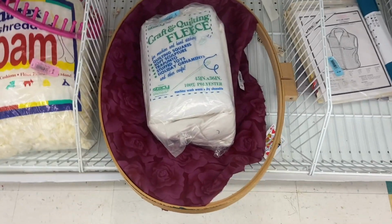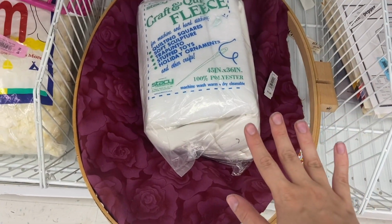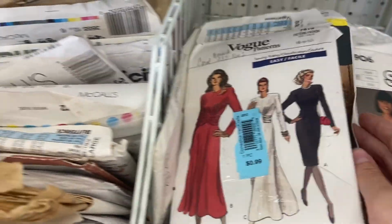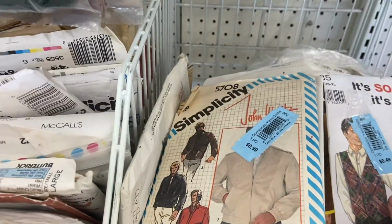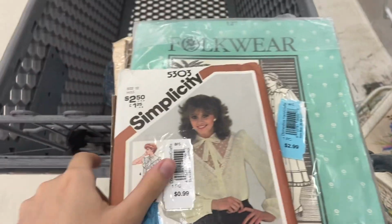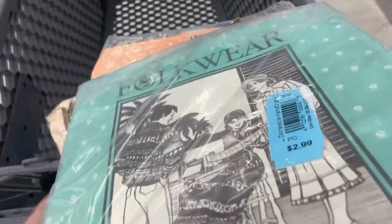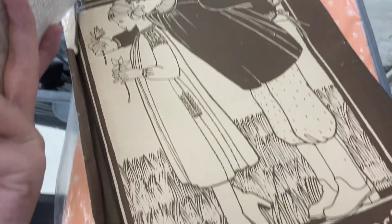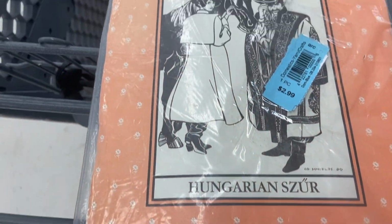Look at this giant embroidery hoop. Holy cow. I've been on a roll on finding these, but I don't really use them anymore, so it's too bad. But yeah, patterns were actually also really, really good here. I'll show you some I actually picked up in a second. I have never seen so many patterns. This here, I love this blouse, so cute. And then they had a bunch of these folkwear patterns, so I picked up a couple of them. I did leave this one behind.